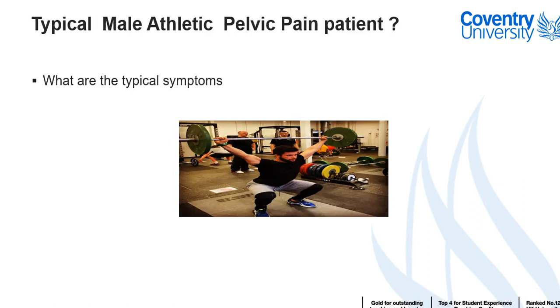So what's the typical male athletic pelvic pain patient? This is Constantinos, who is one of my brilliant physios. So this typically is someone who's doing a lot of heavy weightlifting, and they start off with a little bit of pubic symphysis discomfort, a bit of lower abdominal discomfort, a bit of groin pain, maybe back pain. But then that progresses and they suddenly feel that they're getting pain more localized to the pubic symphysis, more localized to the perineum.